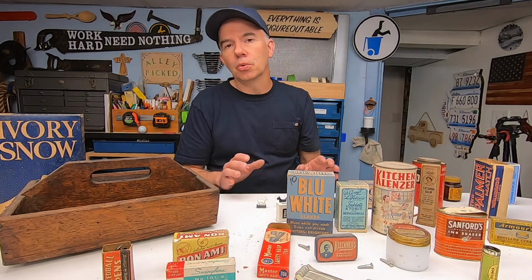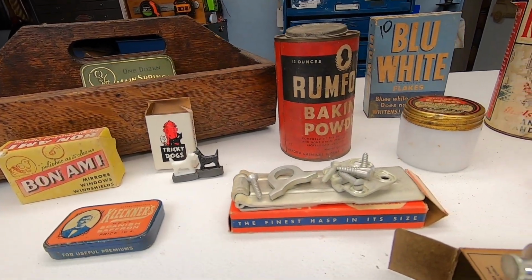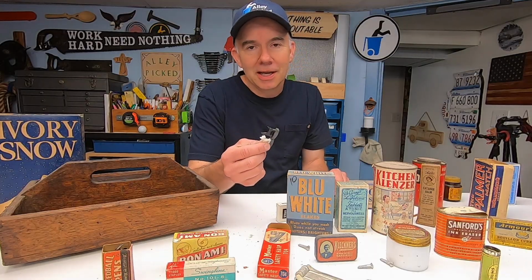Well, we reached the end. I hope you enjoyed looking at these old products. I sure did. They bring back so many memories, things that I touched and used as a child, things that I remember going to the grocery store to purchase for my mother, even to the dime store to purchase these Tricky Dogs. It's been a lot of fun.